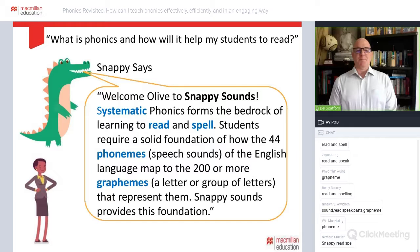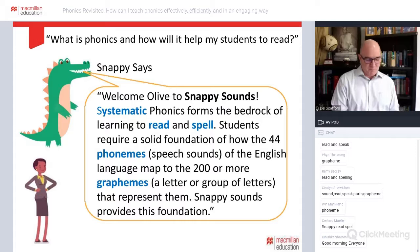Now, this is what Olive needs. Olive needs a system. She doesn't need resources here and there that she can find from the internet and try to parcel together and put round pegs in square holes, with so many different resources going around. What she needs is a system. Something where everything is in one place, where she can start from the beginning of phonics till the end and take her students through that. They need to read and they need to spell.